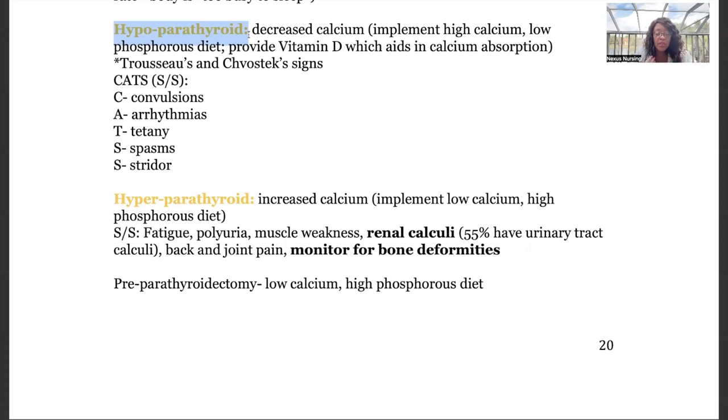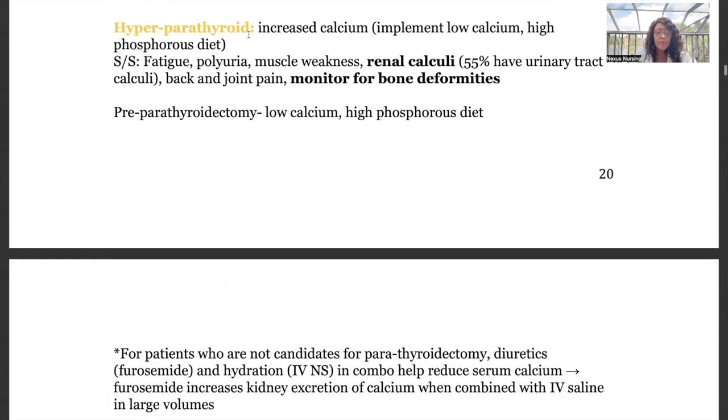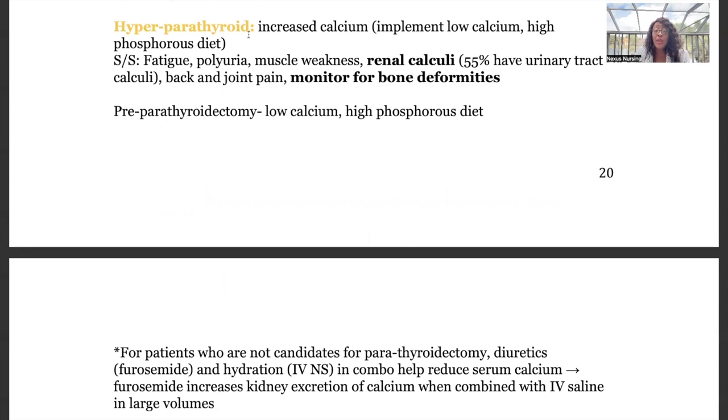Think of CATS. These are signs and symptoms: convulsions, arrhythmia, tetany, spasm, stridor. You hear stridor, that's a medical emergency. Stridor is what you hear when the patient's airway is closing up and air is trying to get through an occluded airway. Hyperparathyroidism, that's when the calcium is too high.